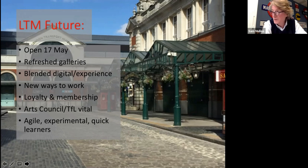Arts Council support, TfL support has been pretty vital in the last year. We've lost something like 7 million of income to date. So support from the furlough scheme, from the Culture Recovery Fund, and TfL's very clear support for the museum where they've been able has kept us in business, quite literally. We did face existential threat when COVID first struck.